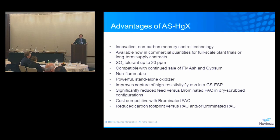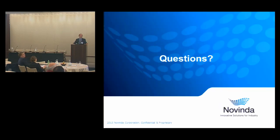The material is compatible with continued sale of fly ash and shows no impact on the continued saleability of gypsum coming out of wet FGD units. The material is non-flammable. We've got data that shows that it's a powerful standalone oxidizer. It improves the capture of high resistivity dusts in cold side ESPs, so if you're firing a PRB coal, there could be some co-benefits of using amended silicates. We've shown that in dry scrubber configurations, there is a significant reduction in the feed rates required to meet MATS. The material is cost competitive with brominated PAC, and as another side benefit, the production process is pretty straightforward and doesn't require near the energy of PAC or brominated PAC, so we have a reduced carbon footprint. And with that, I'll take any questions you may have.